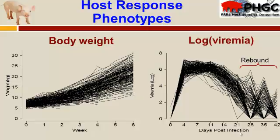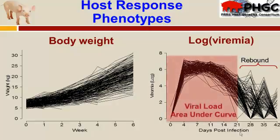And for that reason, we focus primarily on viremia area under the curve for the first 21 days, which we call viral load. And we found that to be fairly heritable, heritability of 41%, meaning that 41% of the variation you see here is due to differences in host genetics. For body weight under challenge or weight gain, it's about 30%.